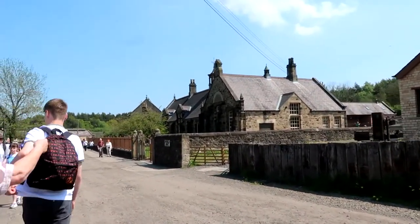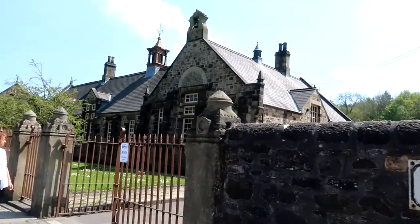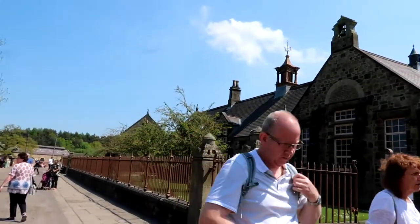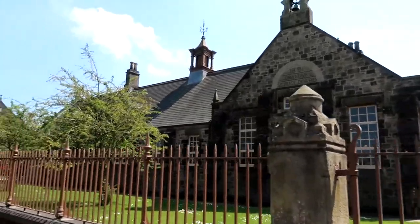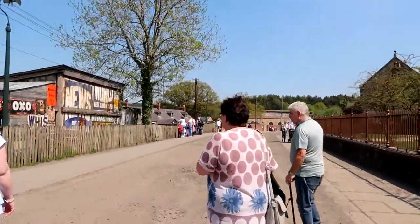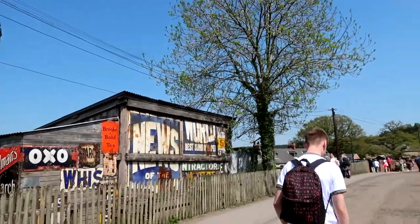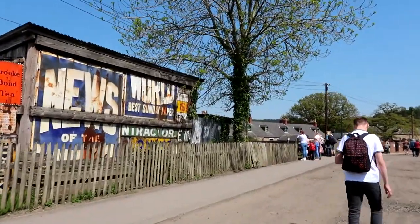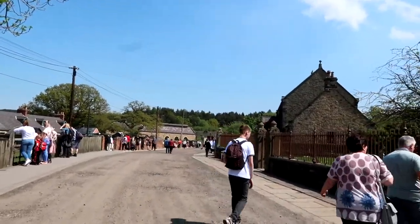This is the school, isn't it? Yeah, it is. It's amazing, isn't it, the pit village? With the school, the houses down here on the left, the colliery down at the back. It's just our favourite area, isn't it? We love it. I like the village as well. The village is fantastic. Both of these areas are really well themed.